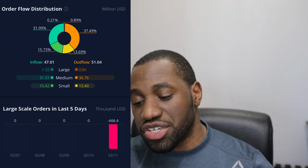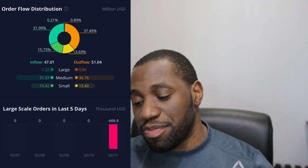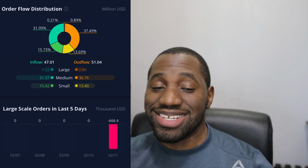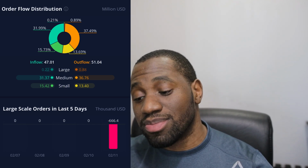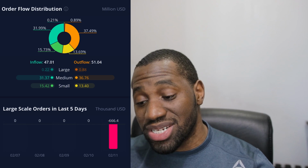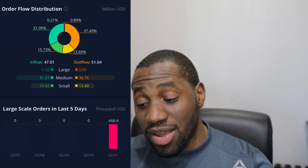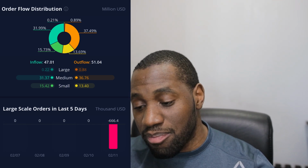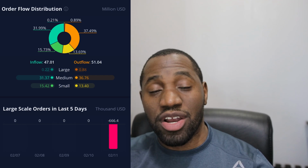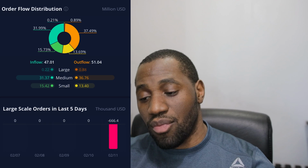Taking a look at the large scale orders in the last 5 days, you can see that big outflow on February 11th at negative 666.4. Analyzing the numbers even further, for the small scale orders that tend to represent the retail side, we had more buying than selling. On the medium, we had more selling than buying. And on the large, which represents whales, institutions, and funds, we had more selling than buying.